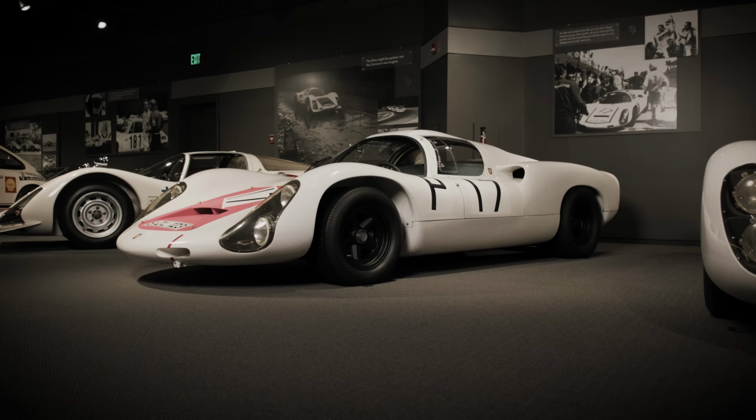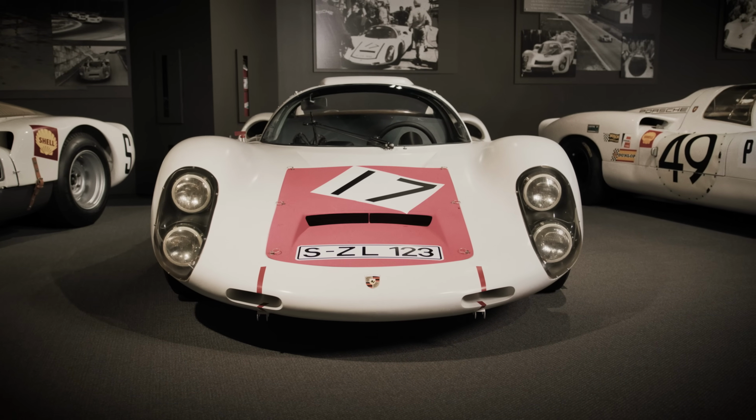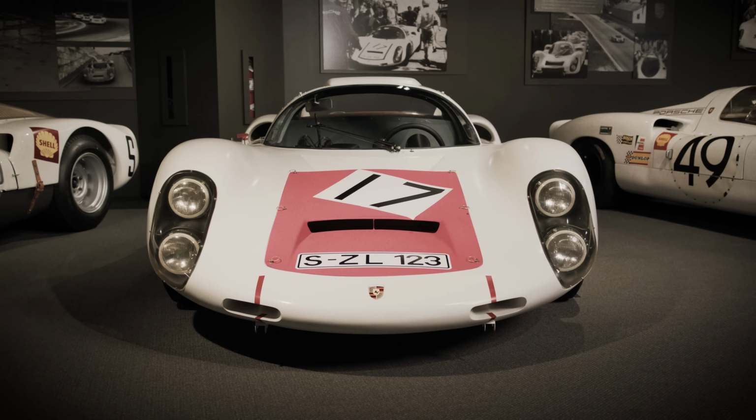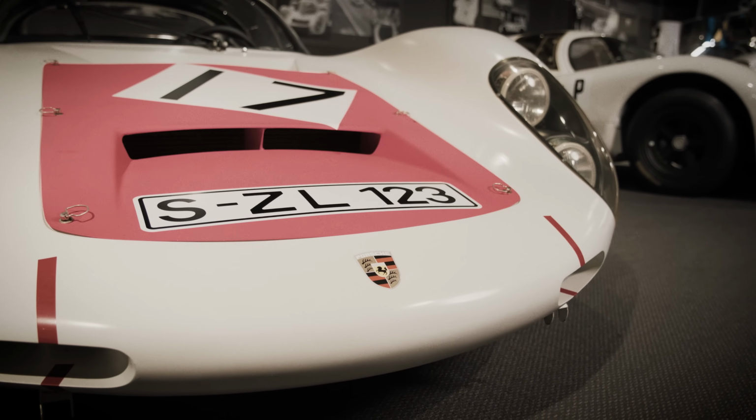So the 910, it's an evolutionary step for Ferdinand Piëch because now he's made a model that's competitive in hill climbs and endurance racing. He realizes they're pushing the envelope of lightweight so much, it wreaks havoc on them. They start producing one car for a race and then they sell to a customer.